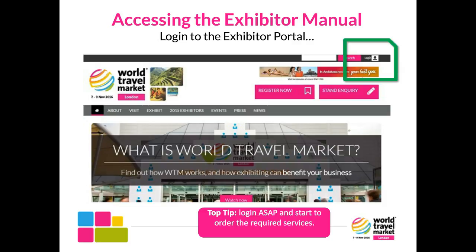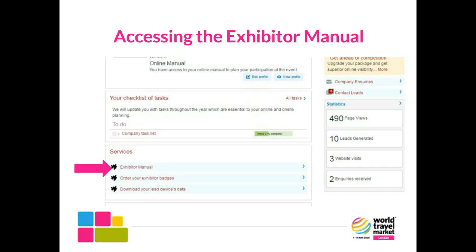Once you are within the exhibitor portal, you will need to scroll down a little on the page where you will then find the exhibitor manual. You can then click on this and this will take you to the home page of the manual itself.